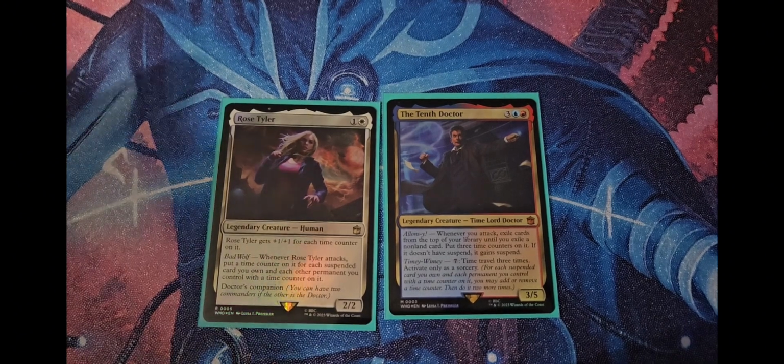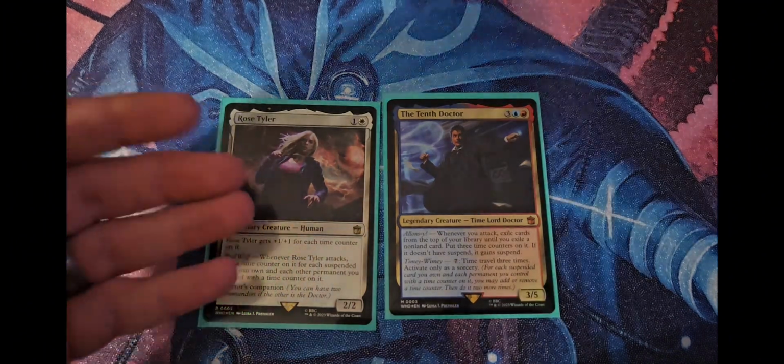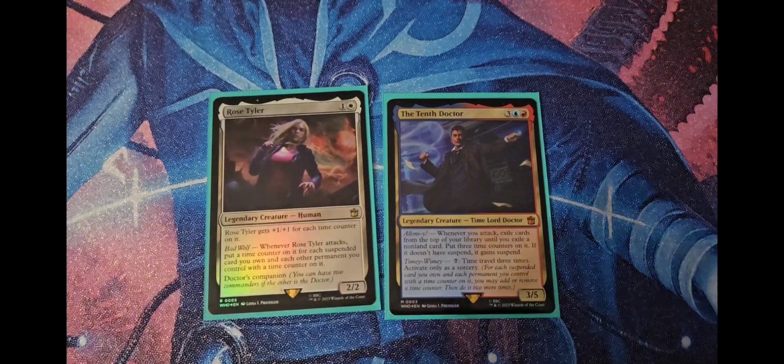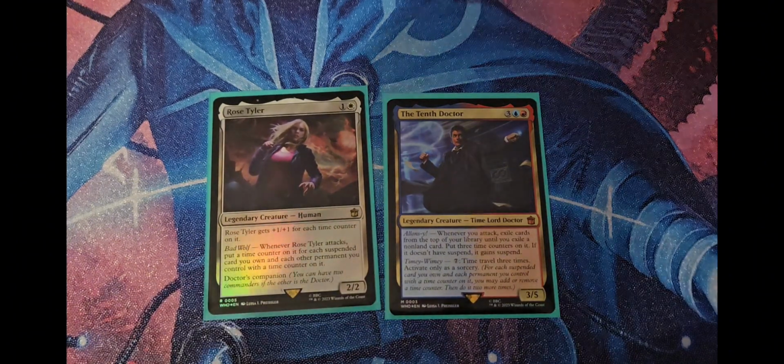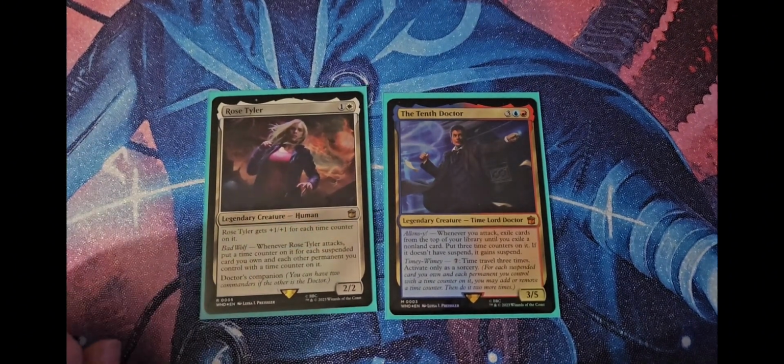Alright, so we're back. Now, what you should have as your main commanders is the ones that originally come out of the box as your commanders, which is Rose Tyler and the 10th Doctor. Now, the most impressive thing about this is that whenever Rose Tyler attacks, she gets a +1/+1 for each time counter that is on it. So, whenever she attacks, you put a time counter on each suspended card you own and each permanent you control with a time counter on it.